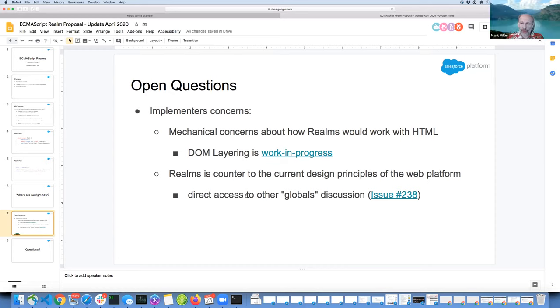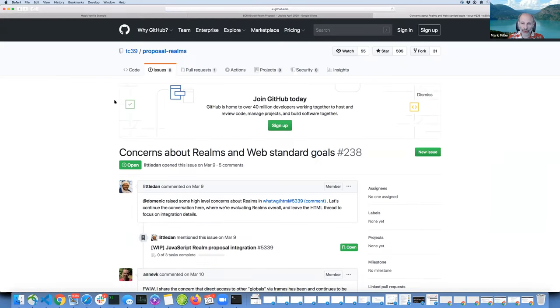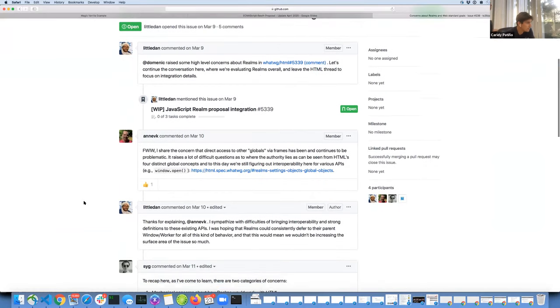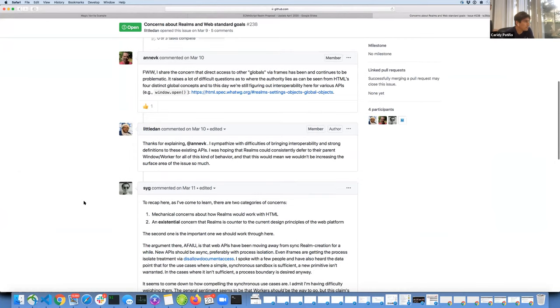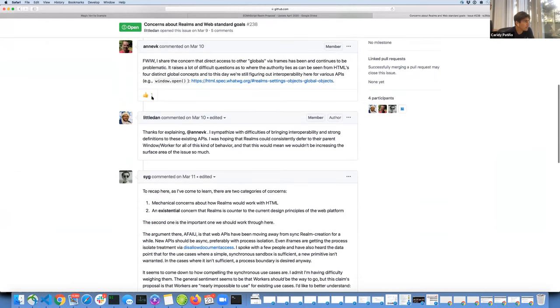Okay, so let me ask about the nature of the resistance. Did you get resistance from anybody that you believe understood the proposal, in particular, understood this distinction? I think Shu understands this. We also got some feedback from Mozilla, which also states that they have a similar concern. And he's talking specifically about iframes as well.